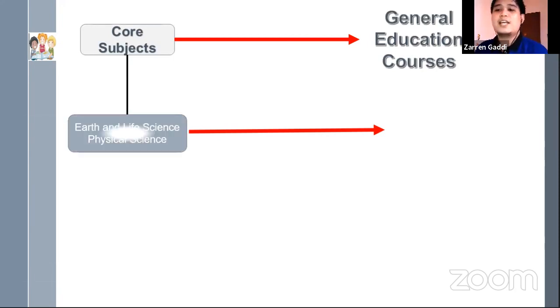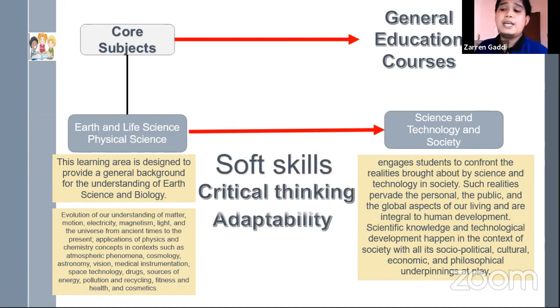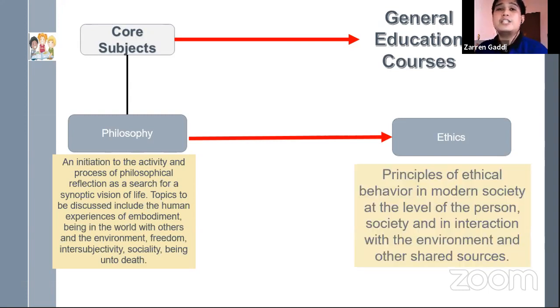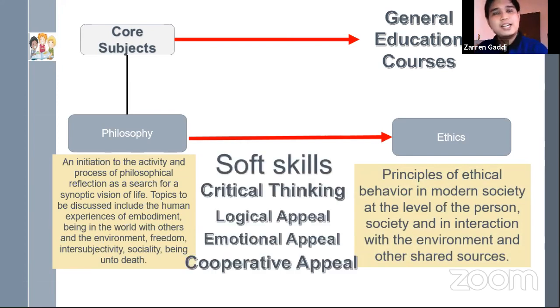Core subjects like earth and life science, physical science. Pagdating sa college, meron tayong subject na science and technology and society. Soft skills, critical thinking, adaptability, creativity. For core subjects like philosophy, ito naman ay magpapatuloy sa kolehiyo under the general education course na ethics. So, that's how general education will progress during the college day.